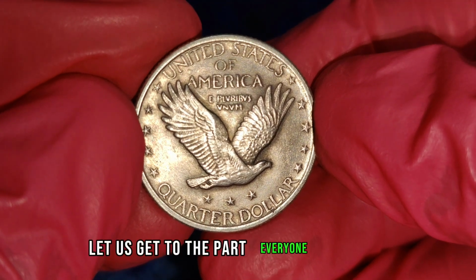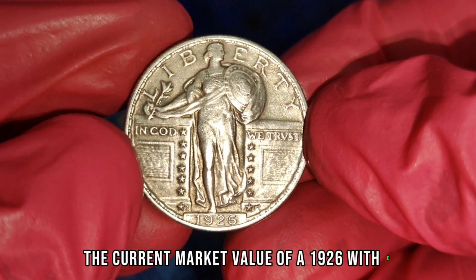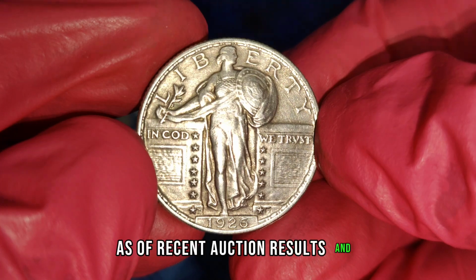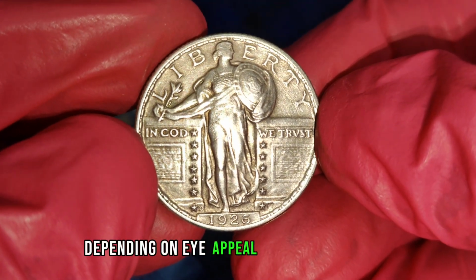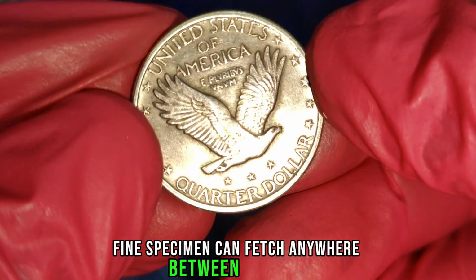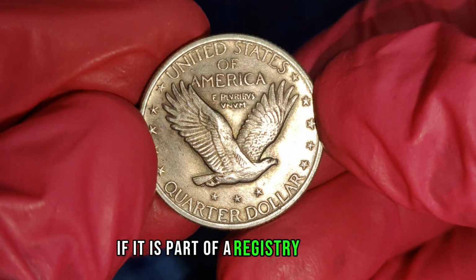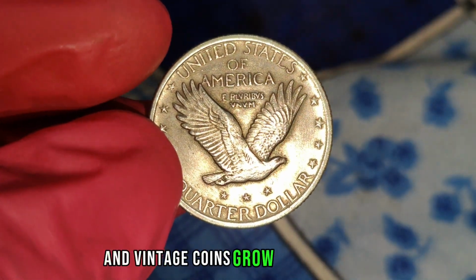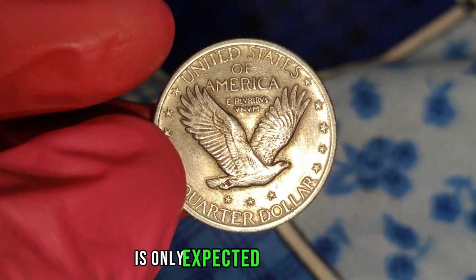Let us get to the part everyone has been waiting for, the current market value of a 1926 D Standing Liberty Quarter in very fine condition. As of recent auction results and collector sales, these coins are commanding serious attention. Depending on eye appeal, strike sharpness, and toning, a very fine specimen can fetch anywhere between $720,000, sometimes even more, if it is part of a registry-worthy collection. And remember, as silver prices climb and vintage coins grow in popularity, the upward trajectory of value for coins like this is only expected to continue.